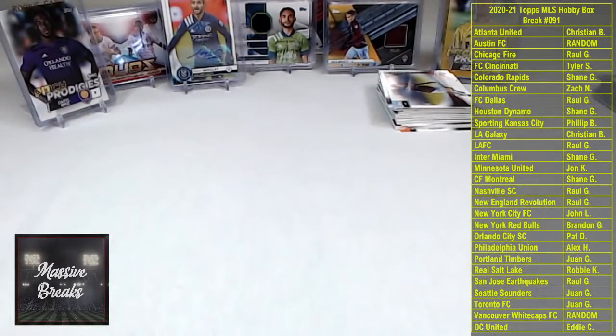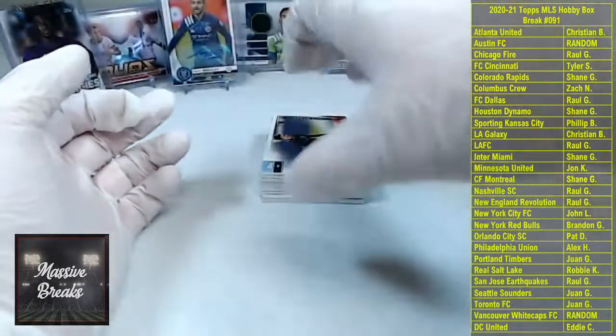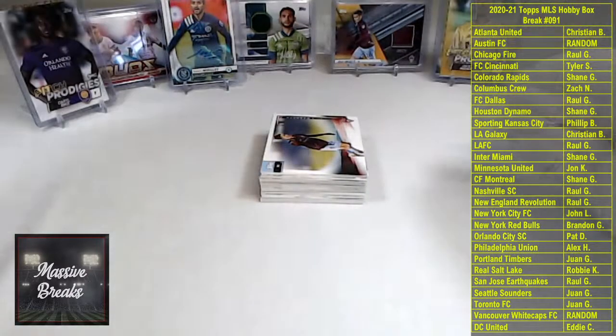And now we can get to that final quarter of the hobby box. We have pulled, what is it, two relics already out of this hobby box, I believe. Is that right? So we had the two from the previous one. There are two here. What was our third hit?